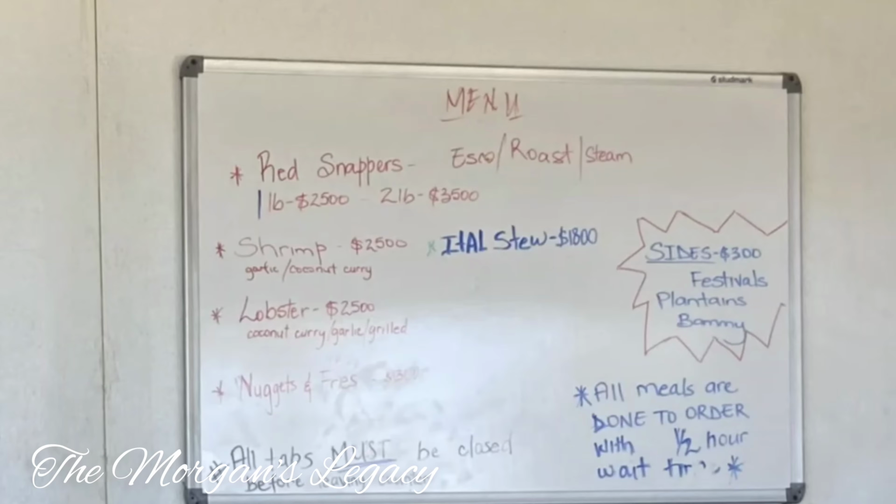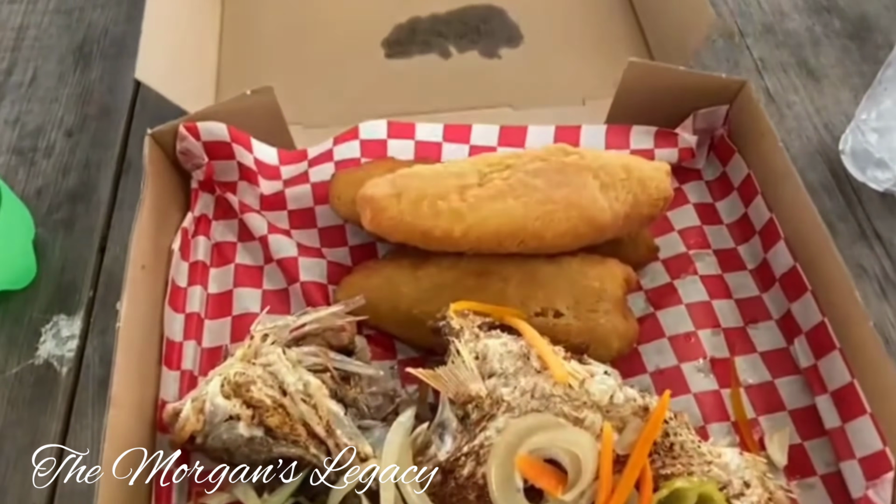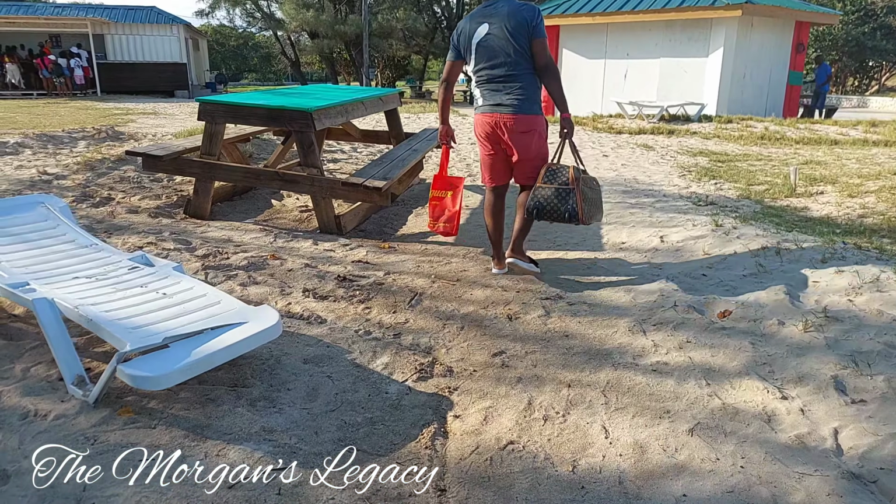Now, let's get down to the food, because you know, we are foodies, and that's what we're here for. Now, this is the menu that they have up on their board. You can pause it and take a look at it. This is the menu. The price is a little bit high, I'm not gonna lie. Now, this is the fish and festival that was present on the day that we were there, right?